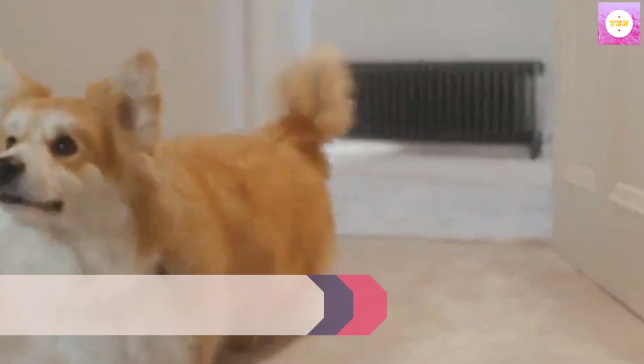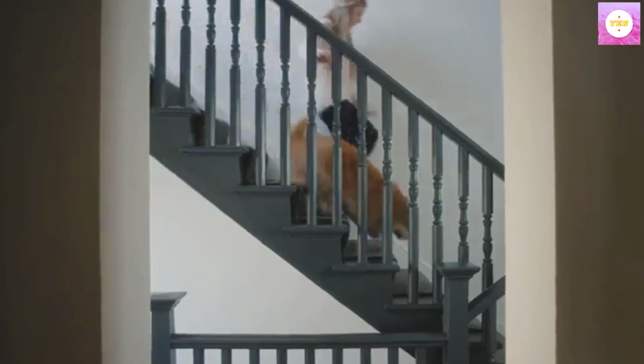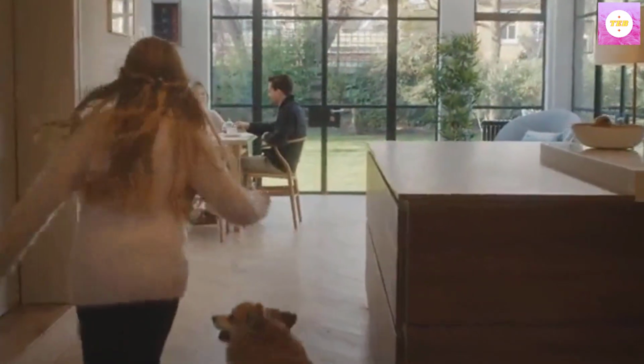Number 4. ALIFE V3's Pro Robot Vacuum Cleaner, tangle-free suction, slim, automatic self-charging robotic vacuum cleaner, daily schedule cleaning, ideal for pet hair, hard floor, and low-pile carpet.